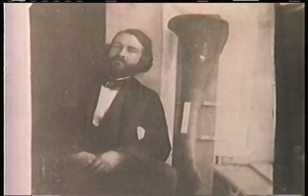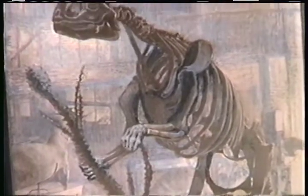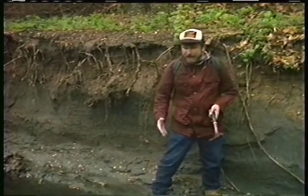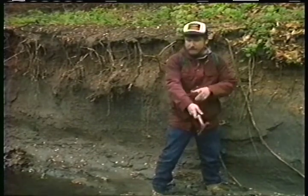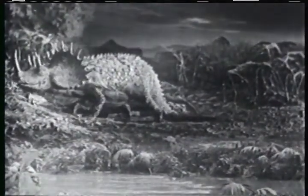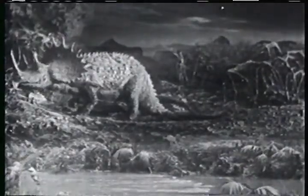And from these bones, what Dr. Leidy determined was that dinosaurs, or at least Hadrosaurus, were capable of rearing back on their hind legs and standing in a somewhat semi-erect fashion. And the reason he knew this was because of the disparity in the length between the femur, the thigh bone, and the humerus, or upper arm bone. Previously, all dinosaurs had been depicted as lumbering, four-footed, elephantine-type lizards.